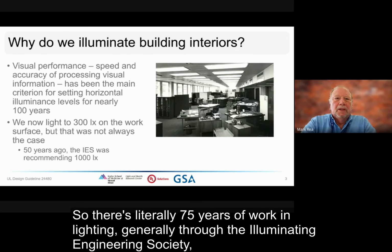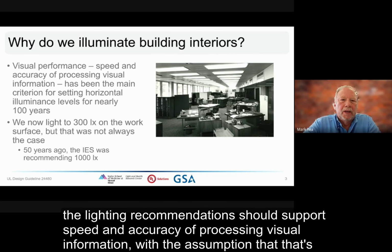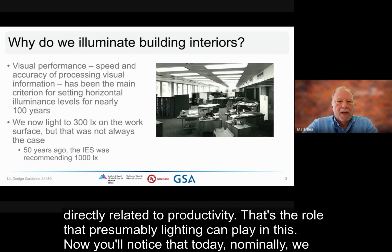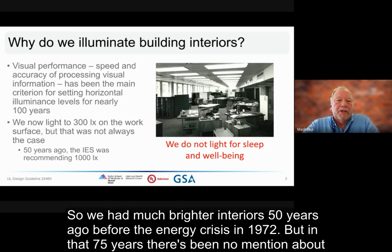So there's literally 75 years of work in lighting, generally through the Illuminating Engineering Society, to support vision in buildings. And if you read it carefully, it's what's called visual performance. So the idea is that the lighting recommendations should support speed and accuracy of processing visual information, with the assumption that that's directly related to productivity. That's the role that presumably lighting can play in this. Now, you'll notice that today, nominally, we have 300 lux on a horizontal surface, but 50 years ago, it was 1,000 lux. So we had much brighter interiors 50 years ago, before the energy crisis in 1972.